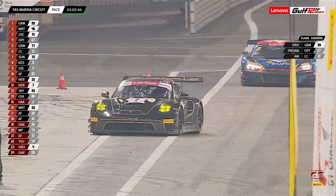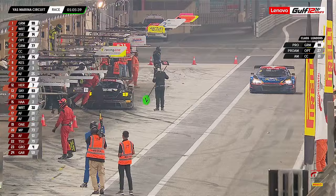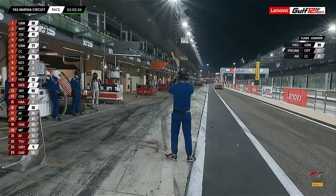True enough. Ralph Bowen in for his last stop, and the Audi in again. That should be its last stop, shouldn't it? It's not that long, but we put Xavier Knauf into that car, but in it comes.